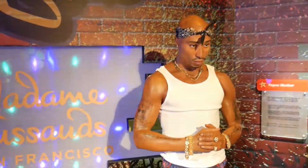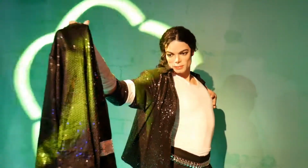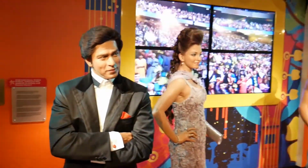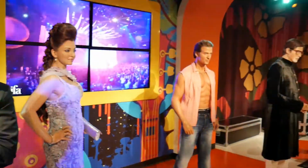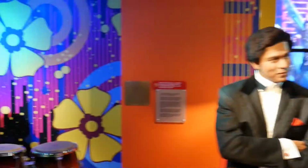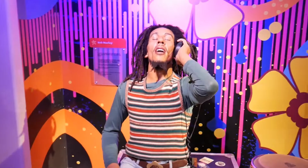Okay, we got a two-pack. And Jacko. Okay, there's a Bollywood section. But we don't know who they are. Well, we recognize her. And then you got Bob Marley. Awesome. Eastwood.